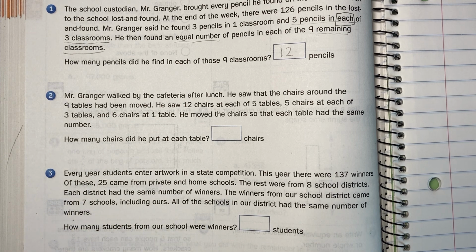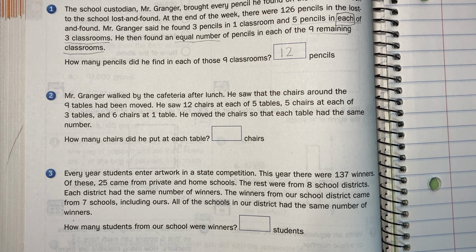Mr. Granger walked by the cafeteria after lunch, and he saw that the chairs around 9 tables had been moved. He saw 12 chairs at each of 5 tables, 5 chairs at each of 3 tables, and 6 chairs at 1 table. He moved the chairs so that each table had the same number. So how many chairs did he put at each table? That's what we need to figure out.